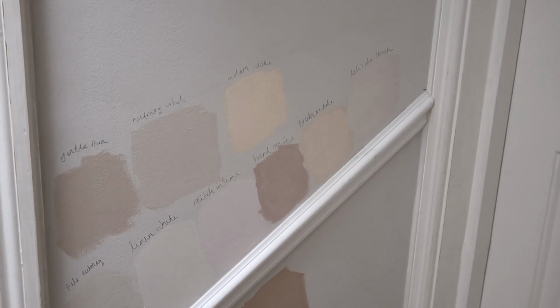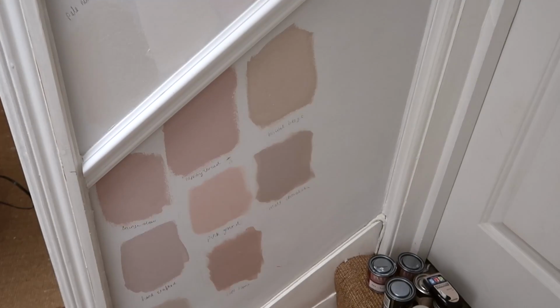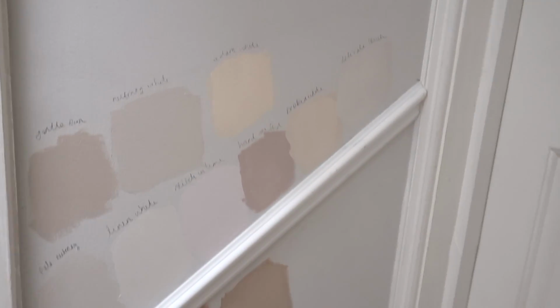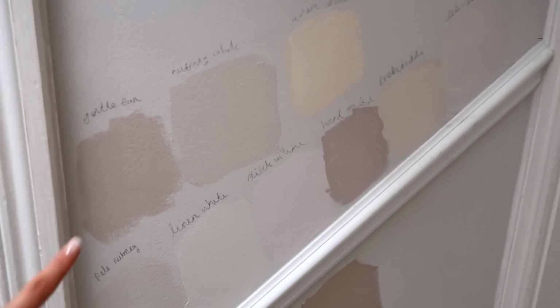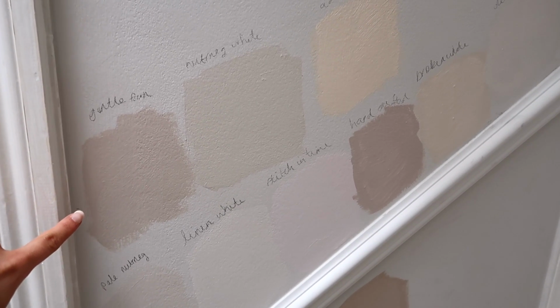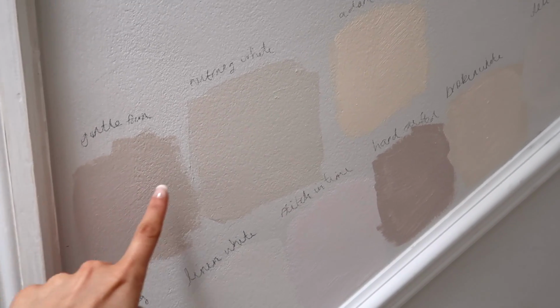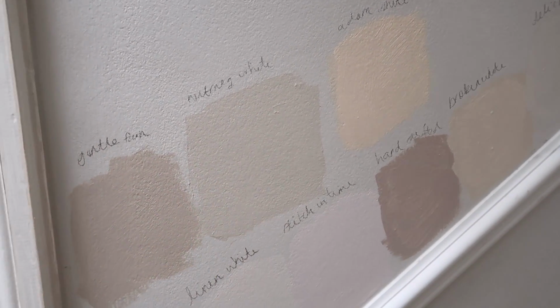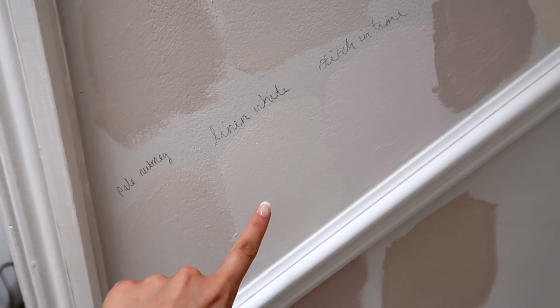So guys, I've got my colours on the wall and it's just crazy how different they look on the wall than in the pot, and also how different they look on camera. I feel like the camera always makes things look a lot bluer and cooler. Like this literally looks grey, but actually it's a really pretty pale warm beige. Currently I'm really liking Gentle Fawn and Nutmeg White, which is good because they're Dulux and they're slightly cheaper. I also love Pale Nutmeg and Linen White.